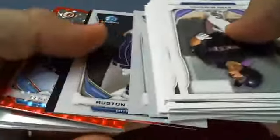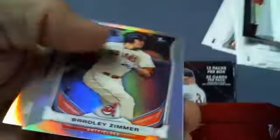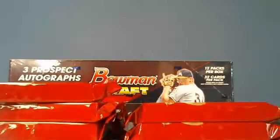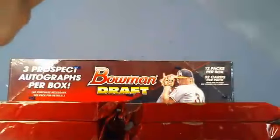Looks like we got another red coming up. Hopefully it's autographed. Base. It is not. Eloy Jimenez for the Cubbies. Reds, Ben Lively, Bradley Zimmer, and Austin Blausfield for the Padres. Next pack. Still do three hits in this box, guys. Base. Monte Harrison for the Brewers. And our first hit is Jeff Hoffman for the Blue Jays. It's going to be a Blue Jays break. Wow. Jeff Hoffman for the Blue Jays.